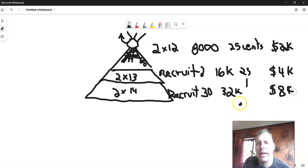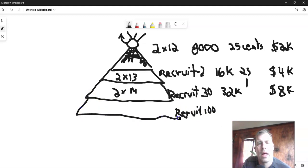Now don't go anywhere, because this is going to get good. When you hit platinum, which is recruit 100, team of 500, or 3 golds, the matrix is going to open up again. Platinum is the same as gold. Both gold and platinum get the 32,000 spots.